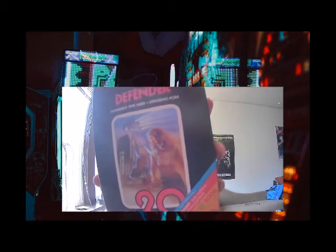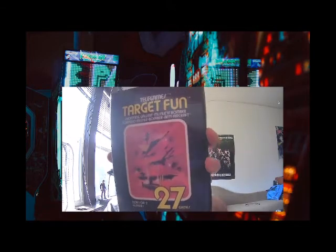So, next up. Sorry about the chair, still squeaky. Defender. Another cool cover. This one came out in '82. I love this cover. Okay, next up, Target Fun. And here's the back of it, because the other cases were just plain in the back.